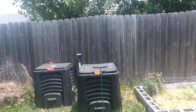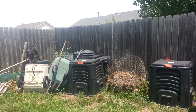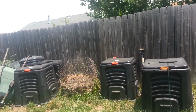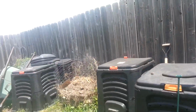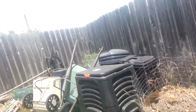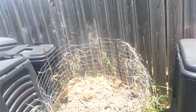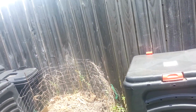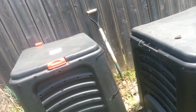We added some more compost bins. I bought two more. We have this very old one made out of wire. That's our first compost bin. And just not doing as well. These black ones that we bought, they're doing great.